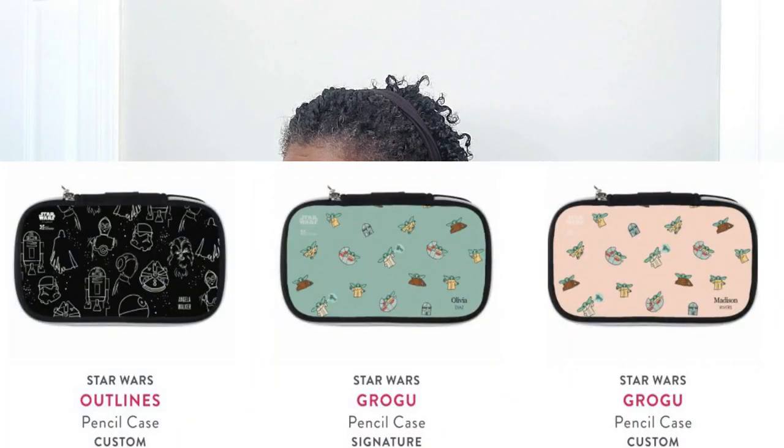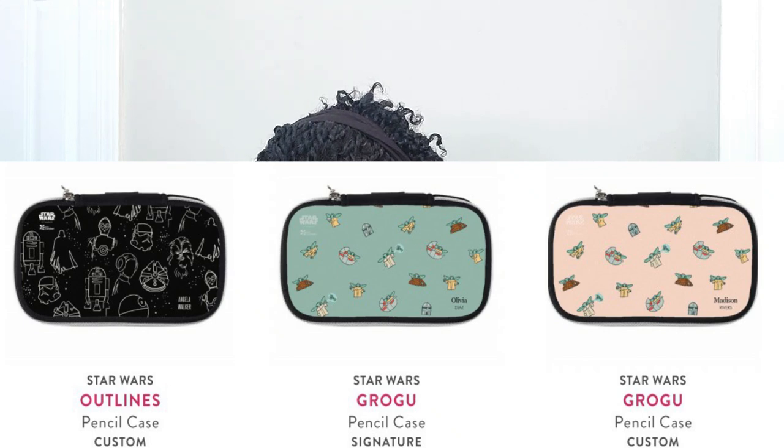Oh my word. We're familiar with these pen cases already because we have seen them in previous releases, but now you're going to be able to get the Star Wars Mandalorian pen case. You're also going to be able to get the outlines pen case, which matches this, so I might have to order it because I like the matchy-matchy. And then there's going to be a Grogu, with two colors as well, one signature color and one custom color, which means you can get it any color you want. So this is the pen case, and the pen case is going to retail at $20, okay?